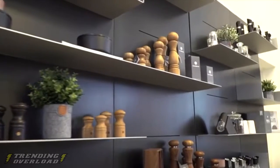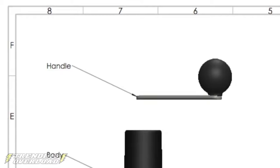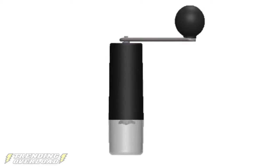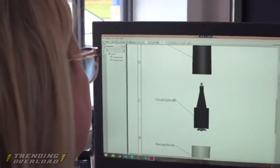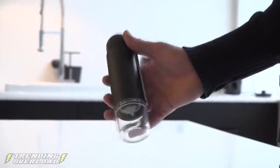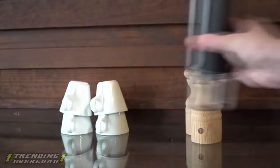Actually, many of the known brands in the business have products powered by CrossGrind spice technology. With many years of experience from our spice technology, we wanted to make a high output coffee grinder that is easy to adjust and can grind any coarseness, ranging from French press through filter, espresso, all the way to Turkish coffee. CrossGrind Colombia is our first handheld coffee grinder.